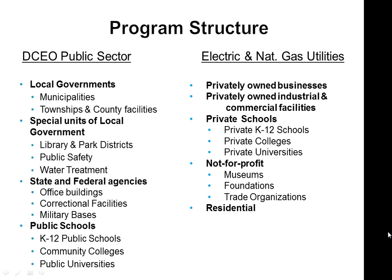The last thing for Illinois before we switch to a couple other states: in Illinois, if you are a public sector building, meaning a government, a municipality, a library, a public school, a water treatment plant, a public university, any of those kinds of things, you do not get your rebates through the utilities. You don't go to ComEd, Nicor, Peoples, North Shore, or Ameren to get your rebate. You go to the DCEO, the Department of Commerce and Economic Opportunity, which is a state department.